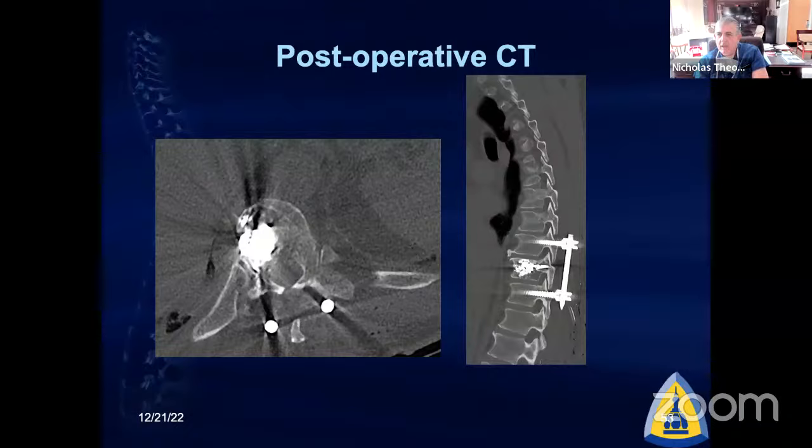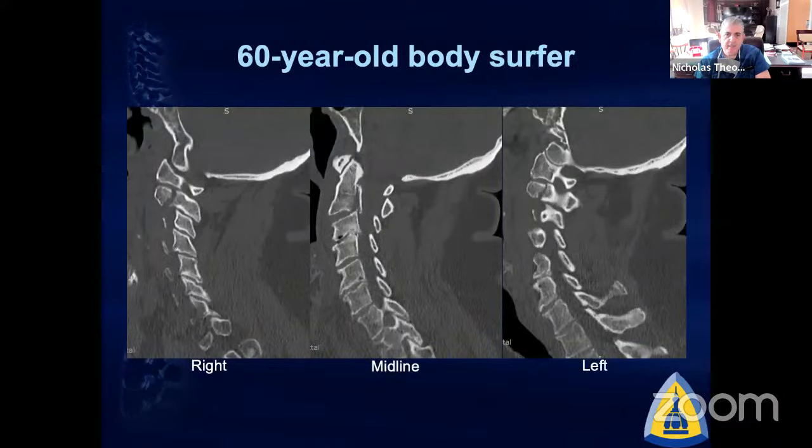This is a multimodality case where you're either sending the patient to angiography or sent for spine surgery, et cetera. But being able to do them in one setting in the operating room is an exciting way to think about things. So we'll move up to the cervical spine.